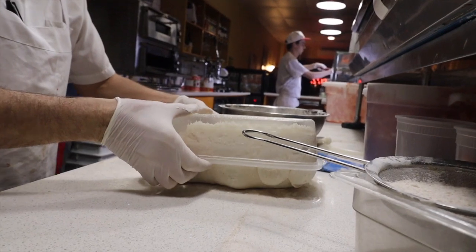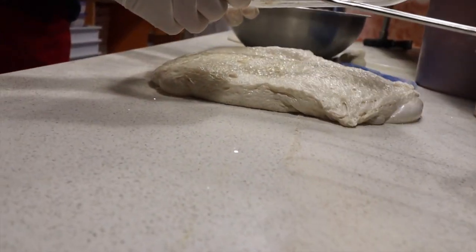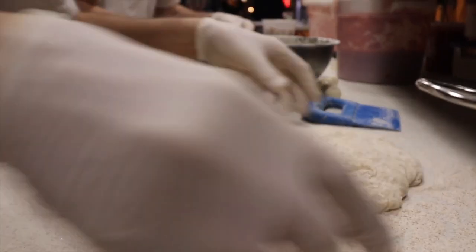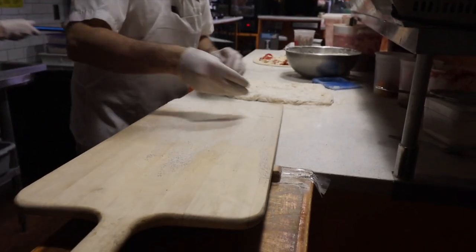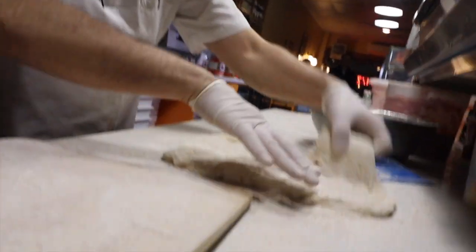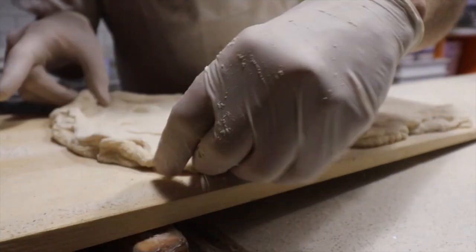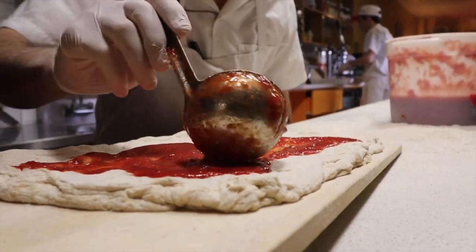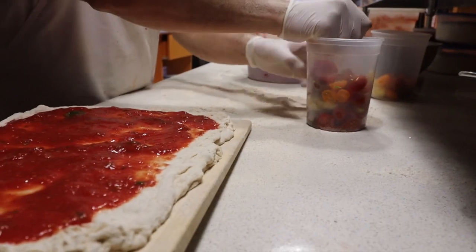I smell that sourdough right there. That's what you do. Mesmerizing. Yeah. Dusting. So when I drape it over my arm, you can see how liquidy this is. Oh yeah. The New York sauce. Yeah, it's all just basil. We use the good Sicilian oregano. Nothing but the best.